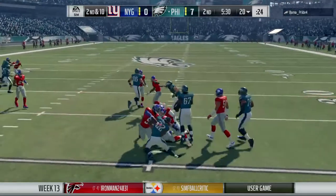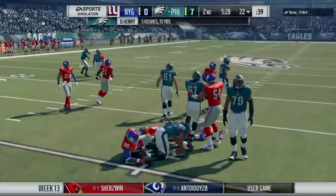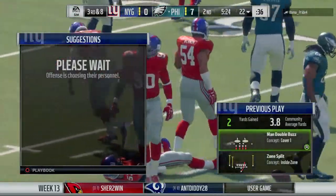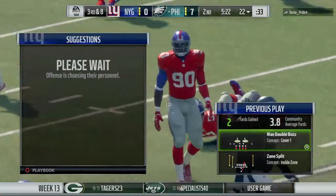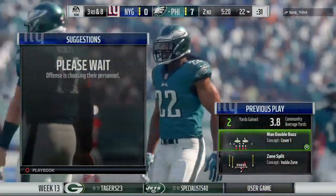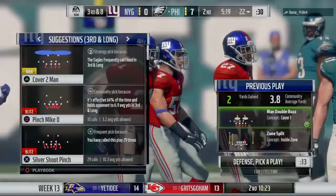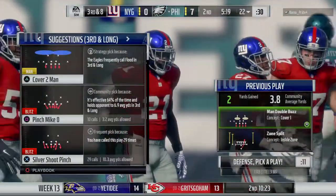Henry out of the pistol. And he'll get only a couple up to the 22. Well, that's a good start to this drive on the defensive side of the ball. Force the incompletion on 1st down. Then you're able to shut down the running play on 2nd. Yeah, I wouldn't be surprised now. A little bit of pressure going at the quarterback in an expected passing situation.